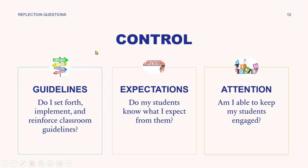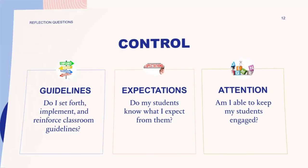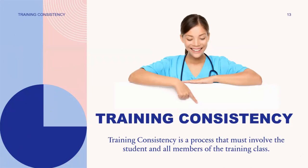So guys, that is it for my 7C framework. I hope you were able to take something away from this framework, and I hope that you will be able to use it and become inimitable, because once you become inimitable, you will see a huge difference in your training style and also with your students' learning, okay? So I'm going to go ahead and move into training consistency.